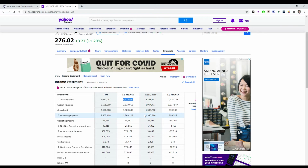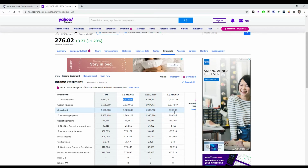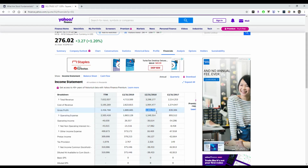The next thing is their profit. So remember, profit is going to be revenue minus expenses. You can see that total revenue minus the cost of revenue is going to equal gross profit. There's a couple of other costs that are added as well. The profit has increased every year. It was about 800 million to 1.3 billion to almost 1.9 billion. Every year the company is getting more and more profitable, and that's a good sign for any growing company, that they're achieving increasing profitability.